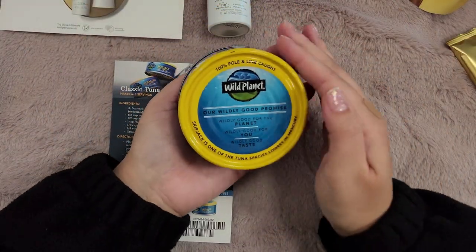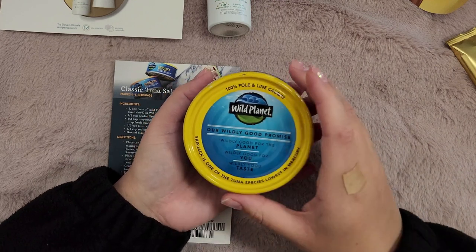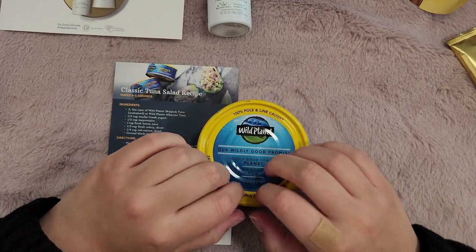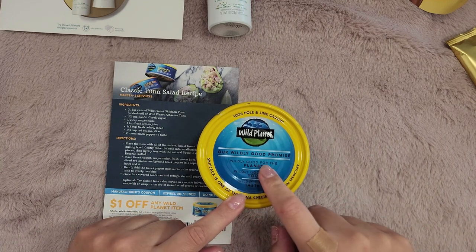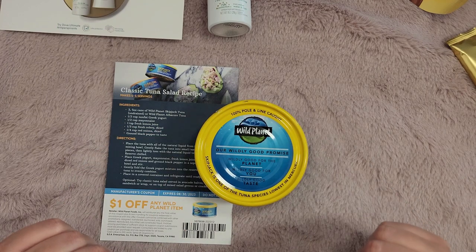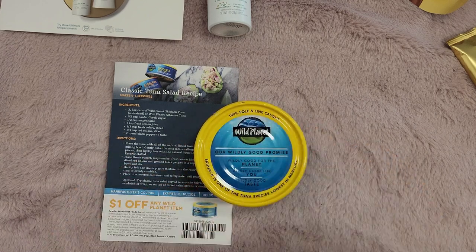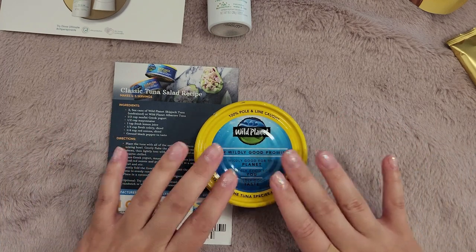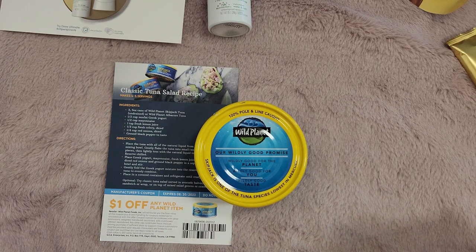It must be a very special can of tuna. Okay, this sounds very fancy. Wild Planet. Never had that before. Wildly good for the planet, wildly good for you, wildly good taste. I'm assuming that means that it's wild caught. 100% pole and line caught. Okay, so it's not farmed. The tuna is not farmed. It's wild. Skipjack is one of the tuna species lowest in mercury.